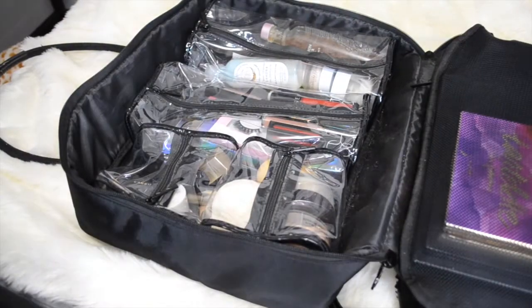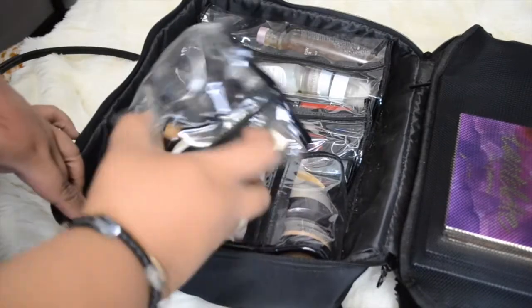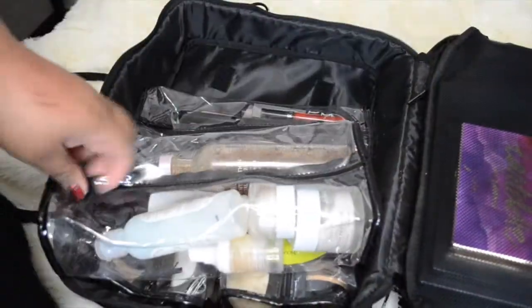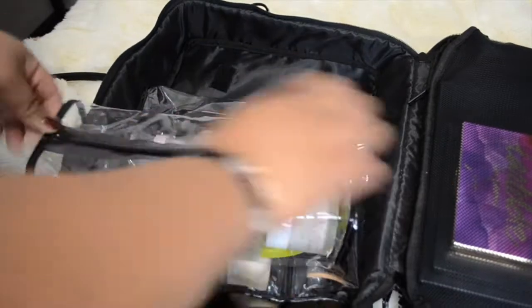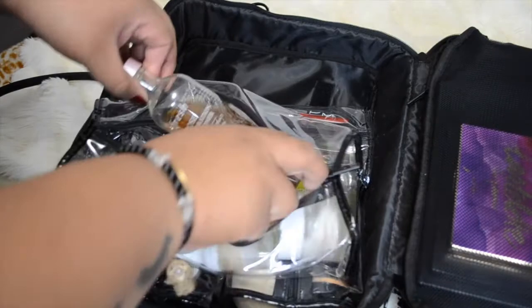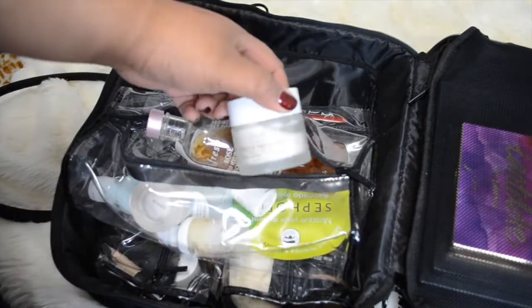Alright, so the last part are these velcroed little bags, and I like this because it's easy to detach and just lay them out on your surface. So this big one over here is my skin stuff, and I like to stick with stuff that I know won't react on certain skins, and Fresh is one of those brands that we have at Sephora, so I have a lot of their stuff, and I'm very grateful for the fact that we do get this in gratis.